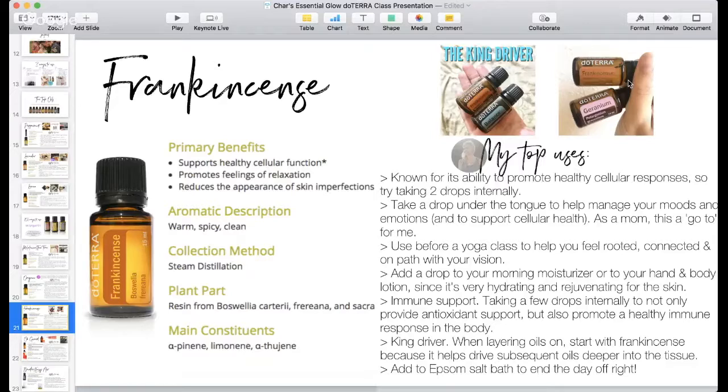So there's no harm in taking it internally, and apart from it supporting your immunity, it also is going to help with mood and emotional support. So that's what originally got me into taking frankincense internally. I would put a drop under my tongue. You can never really gauge when toddlers are going to have their emotional meltdown, and we need to have solutions and be calm with them. So that's how I started taking it internally, a drop under the tongue.